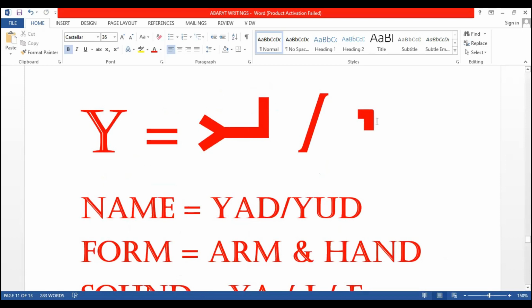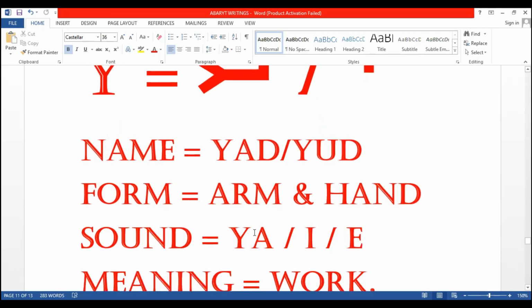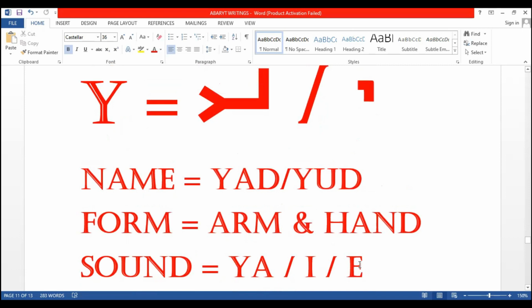In the modern, it's like an apostrophe or one of those things that we will use in English to say my brother's name. So that's what it looks like in the modern. But in the picto, it looks like an arm and hand. Barak Yahuwah. The name is Yad or Yud. Sound that it makes is a Yah sound. Sometimes it can be an I or E sound.